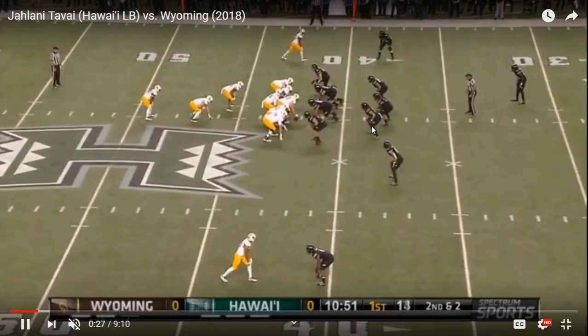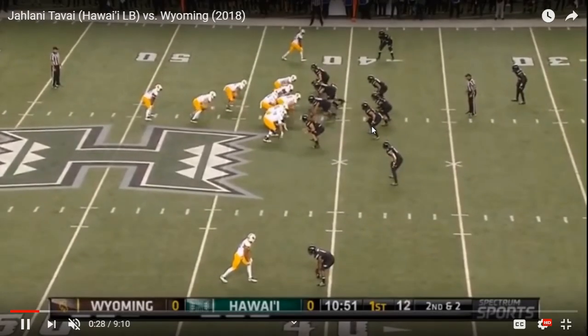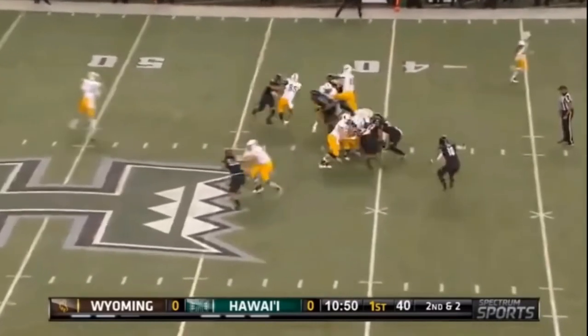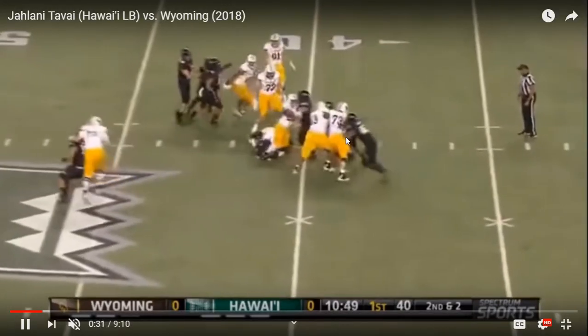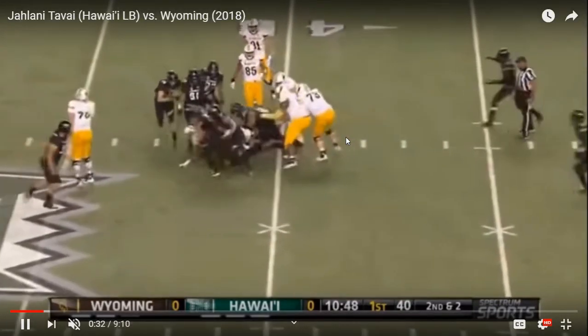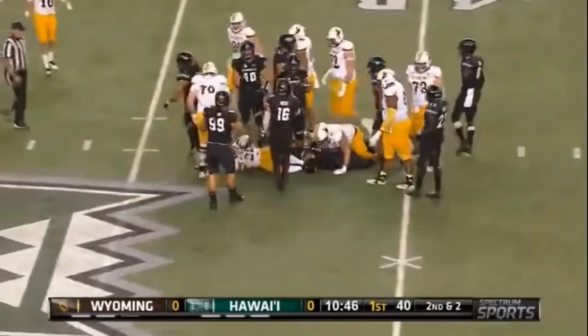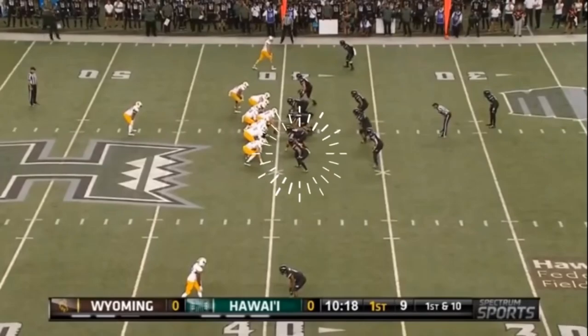Okay, going to be playing linebacker here against the power look. Nice job staying disciplined in the gap that time. And nice stuff on second and short. Great finish as well. I really like the end of the tackle.